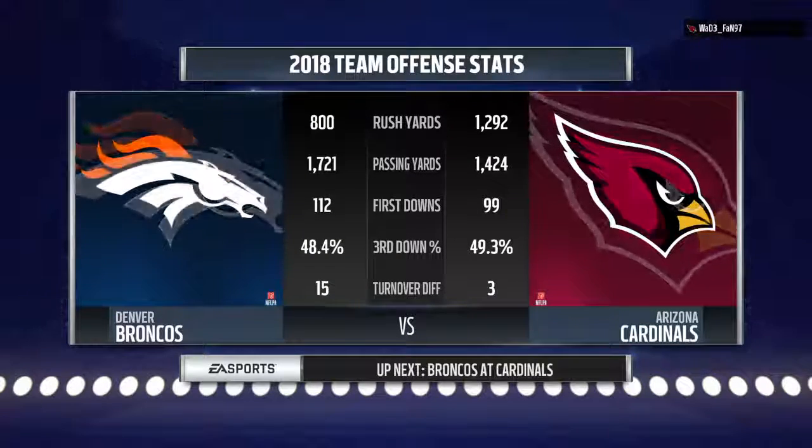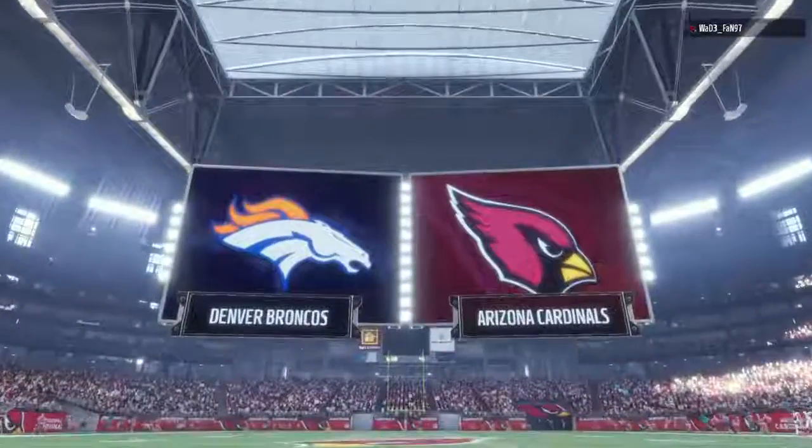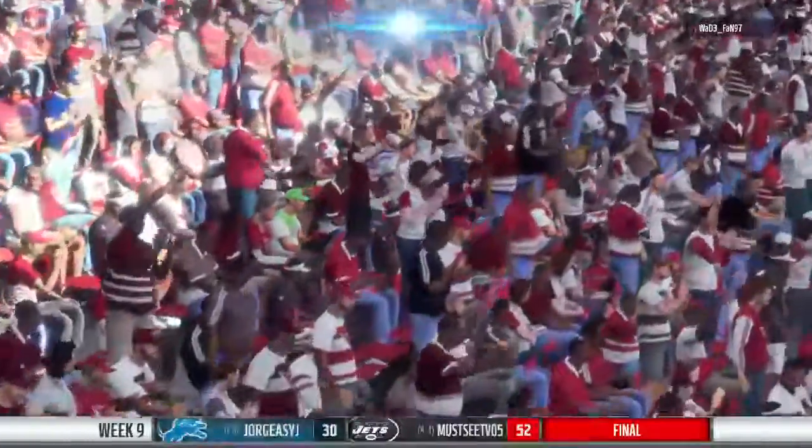Hello, everybody. I'm Larry Ridley, and this is the NFL on EA Sports. Today's matchup features two teams looking for a win. It's the Cardinals coming in at 7-1, going up against the Broncos, who come in at 4-3.